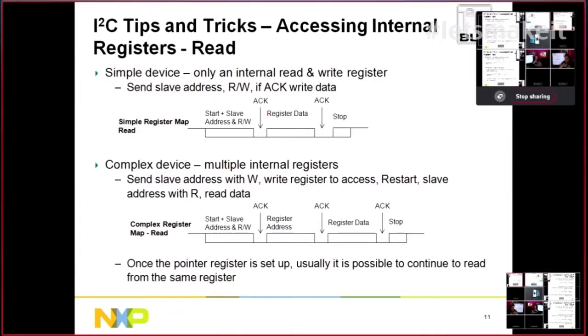Now going to the read, what we have is a simple device. And again, this is very, very straightforward. One sets the start, the slave address, and then the read bit embedded in the slave address. Then it reads the register data and stops.